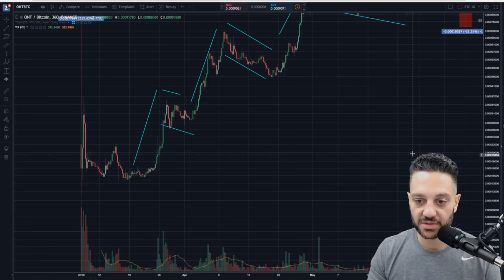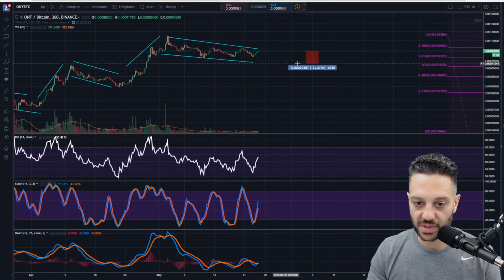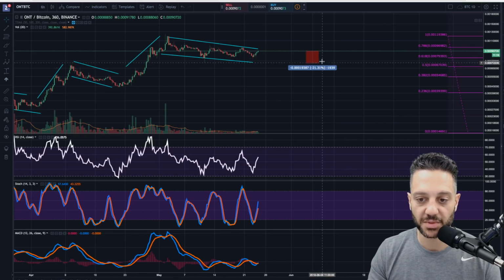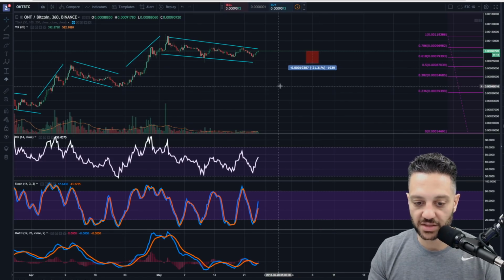And that is why I would say make sure you put an aggressive stop limit. Here it looks like, if you use this as the basis of your stop limit, this is minus 21%. That might be a little too liberal based on the fact that we actually don't have enough volume.